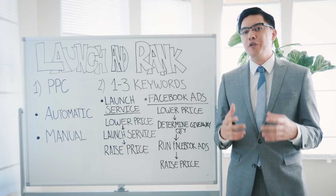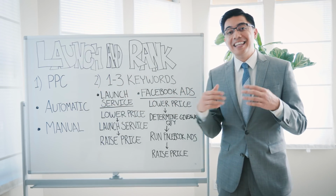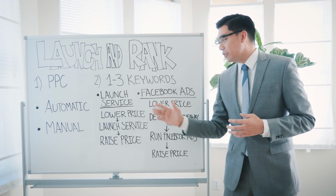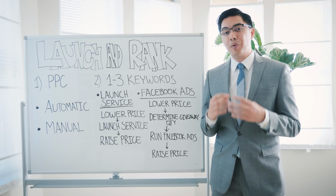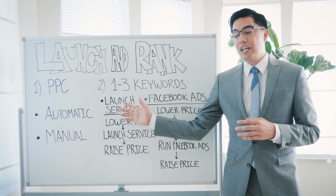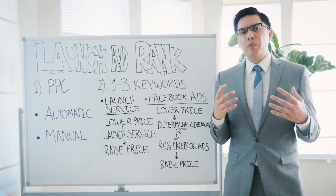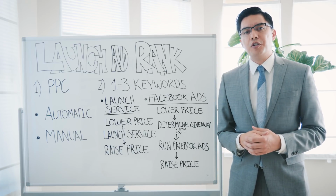Now we're going to talk about a few different steps on how to do this. We're first going to talk about PPC, and then next we're going to talk about either using a launch service or Facebook ads in order to get your product to the front page. So let's start with PPC. Now there's different types of campaigns we can run in PPC, but before we get into that, what is the reason we want to use PPC when we first launch our product?